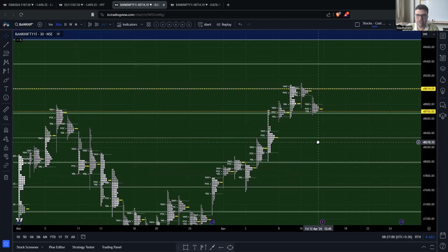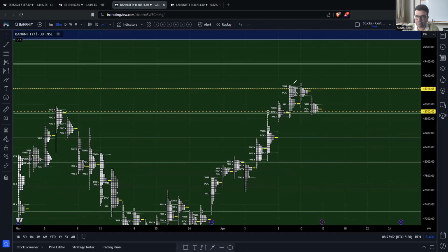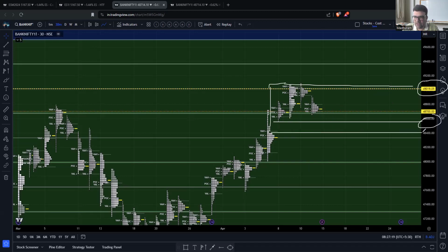So coming to next week, what I am looking for is a couple of option paths. One is I'm just marking the levels: 49,000, 48,600, and 48,500. Those are the regions. So this is the overall balance which I'm looking at. And I'll be looking at pre-open because I am seeing supply shut off between the 48,400 and 48,200 range, right? So the first option path is, let's say we open gap down. So I'm looking for continuation lower and some sort of a balance, and then I'll be looking to see whether the price. So this is the first auction development path.